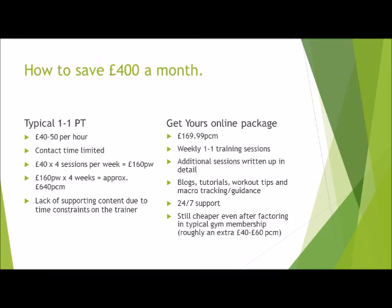Now, even if you add in the £40 to £60 that a gym membership typically costs, you add that to my price for my package, you're never going to end up spending more than £220, £230 a month. You compare that to the one-to-one PT, you're saving a net saving of up to maybe even over £400 per calendar month. So guys, I really hope that backs up my claims.